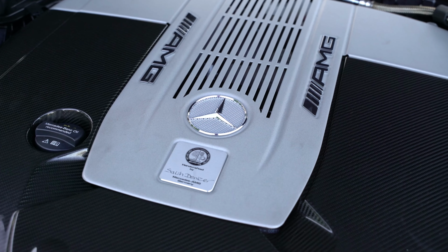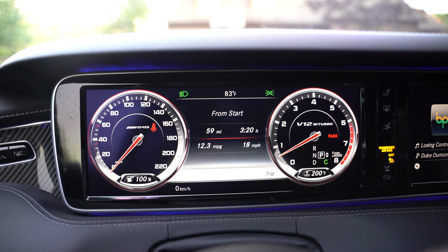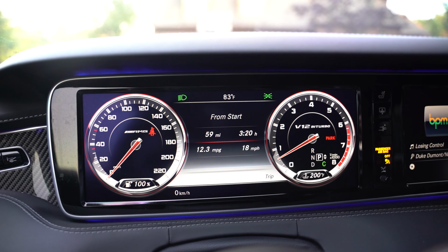It's a very lazy V12. Revs to 6, and it doesn't. Just over 6. Just over 6. And it doesn't do it in any hurry fashion. This is not a car that you want to win the 0 to 60 drag race in.